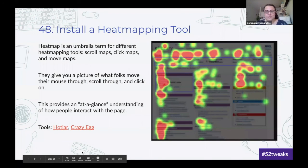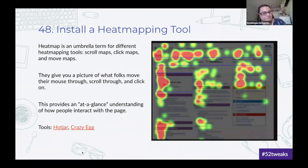And heat mapping. Heat maps are very cool. Heat maps are an umbrella term for a couple of different heat mapping tools, which are scroll maps, which kind of also measure what Chris was talking about before with scroll depth on the page via Google Tag Manager. Click maps and move maps, so where people are actually moving their mouse around on the screen. They generally look something like this.